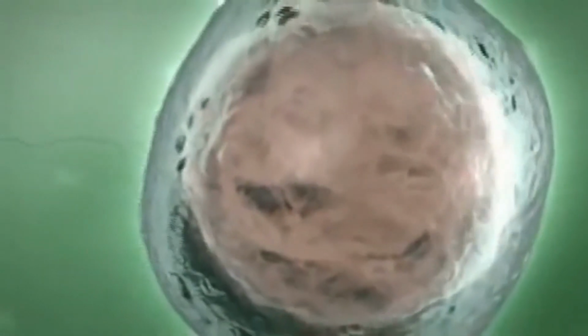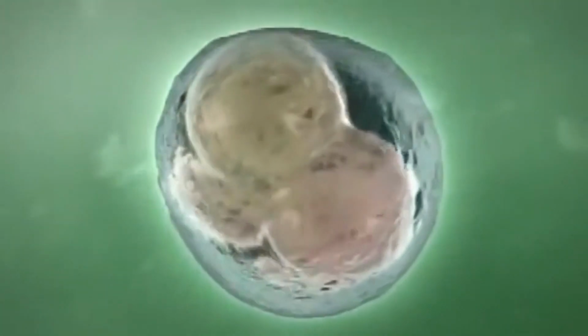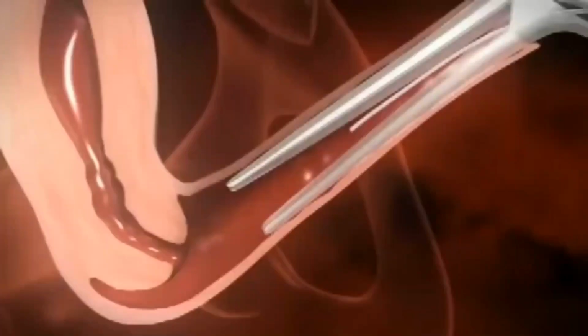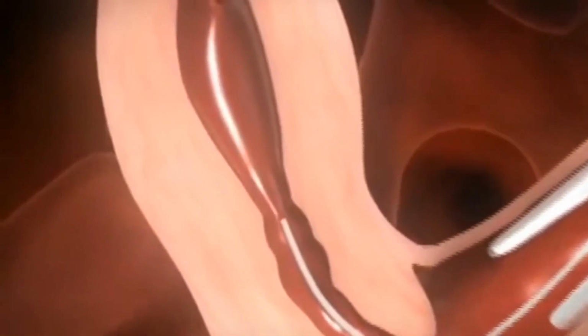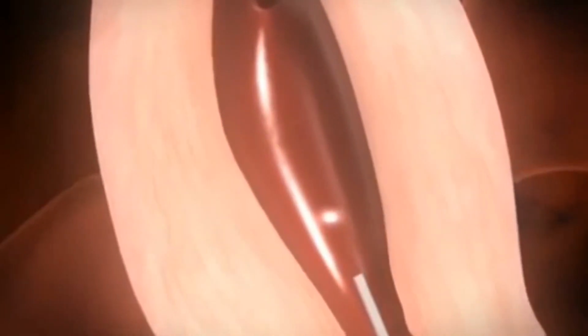During this time, only one of the many sperm cells will penetrate the outer layer of the egg and achieve fertilization. Following fertilization, the cells divide and multiply and form an embryo. After 2 or 3 days, a healthy embryo will comprise around 8 cells. It is then transferred to the uterus by means of a thin, flexible tube, where it is left to implant and form a pregnancy.